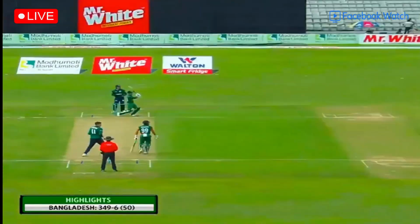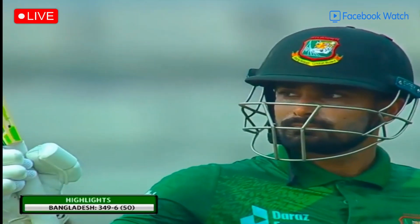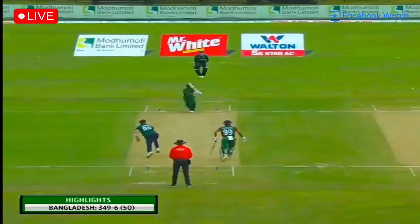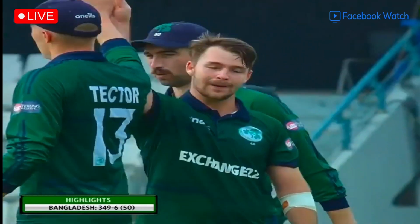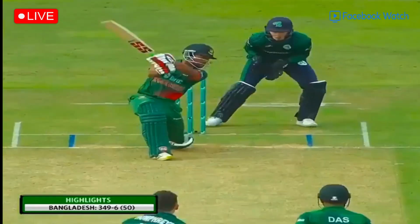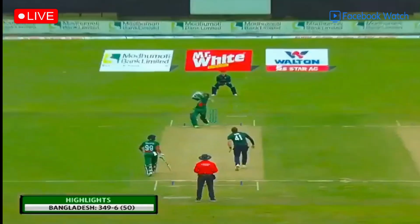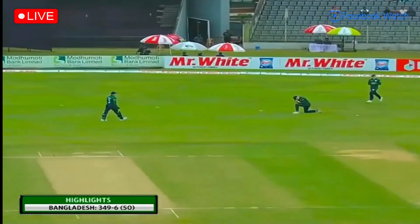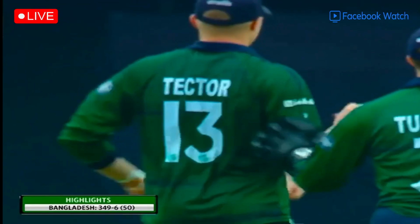Carried on. Liton Das looked to be going to a big number. And in the process, we saw Shanto coming in. There's a good partnership running up. And this is a soft dismissal with the ball just holding up. That was the ball. Liton Das played it with the hands. Shanto was also in good form. His slice got another wicket. And that was Shakib, held at short third man.